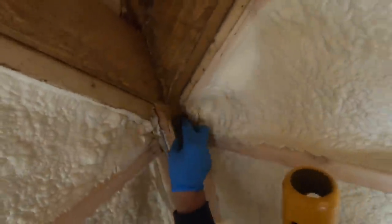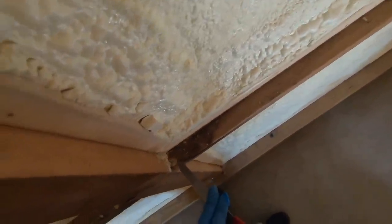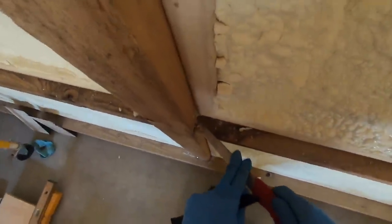Curious to see what it looks like when it dries. Need to clean up a few spots so the liquid iron will absorb and make its color change. Get some of our spray foam off.